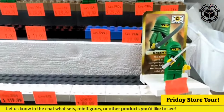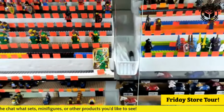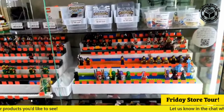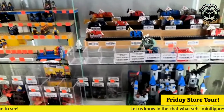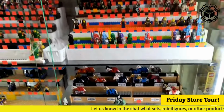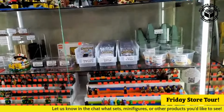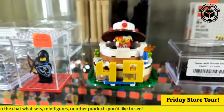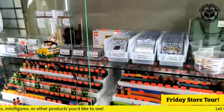That's cool. Yeah. That's from the classic ninja theme from, I guess it was the late 90s. One of my favorite themes. Those green ninjas only came in those really rare collectible individual minifig packs. Always cool to see that. I guess somebody turned in their 49th birthday cake there. They're still a kid at heart, though, right?